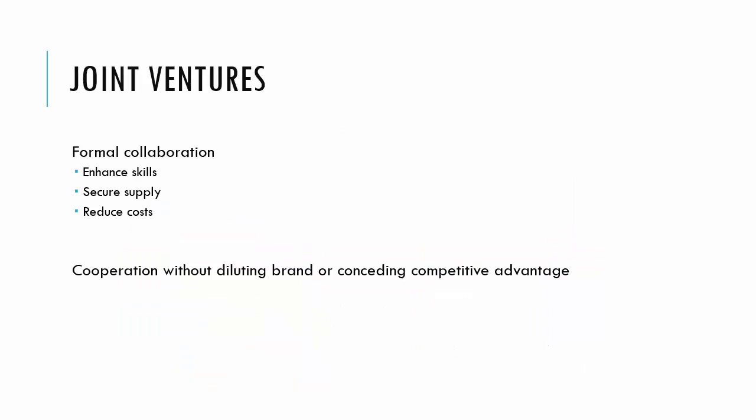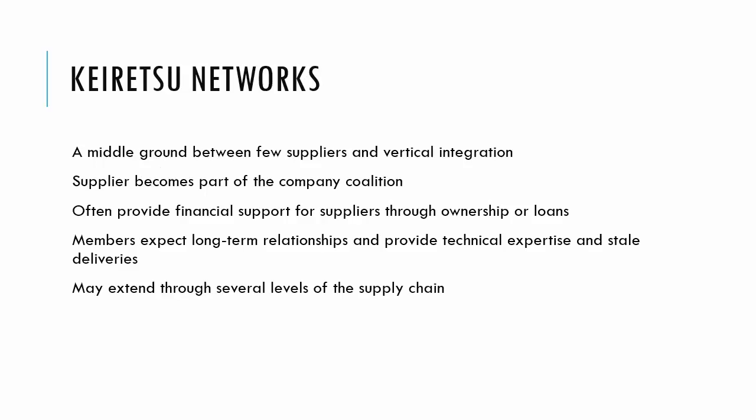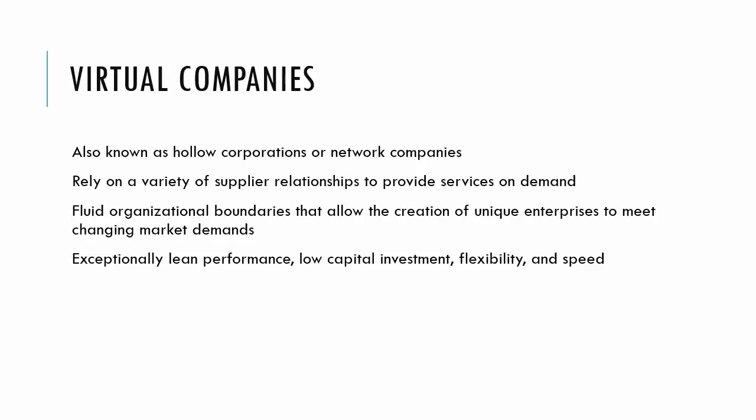The fourth strategy is joint ventures. The idea here is to have cooperation without diluting your brand name or conceding competitive advantage. The fifth strategy is found mostly in Japan and is called Keiretsu networks. It is a middle ground between using a few suppliers and vertical integration. You can read more about this strategy in the book. Virtual companies are also known as hollow corporations or network companies. They attempt to provide services on demand and have very fluid organizational boundaries.